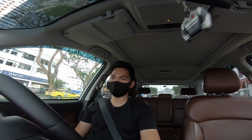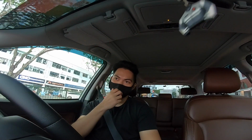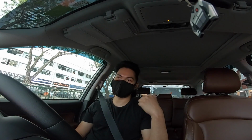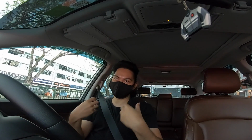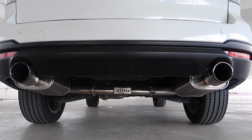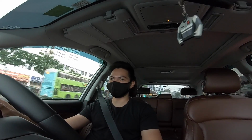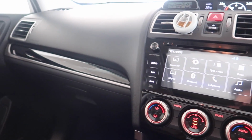So in some ways, I think the Forester is like a sleeper SUV. It looks like a regular family car, but the difference between the XT, the turbo Forester, and the non-XT, the regular non-turbo one, is that if you want to tell the difference, you just look at the exhaust. The Forester XT has twin exhausts, dual exhaust, whatever you call it. There are two exhaust ports, whereas the regular non-turbo Forester only has one. So that's how you tell a 150 horsepower Forester from a 240 horsepower Forester. The difference is about 90 horsepower between the turbo and non-turbo variants. So it's quite a big difference.